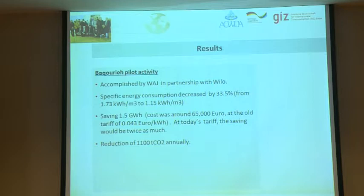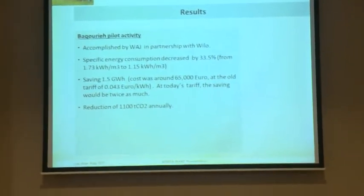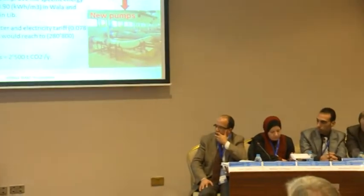The specific energy consumption, represented as kilowatt hour per cubic meter, was reduced by 33.5%, which is seen as a great achievement, from 1.7 kilowatt hour per cubic meter to 1.15, basically as an average for the whole year. And that resulted in saving 1.5 gigawatt hour per year. The cost at that time, when the tariff was 0.043, I mean, that was the very subsidized electricity tariff for the water sector, the saving was 65,000 euro per year. So that study was in about 2010, I guess. And the results of that activity would also save about 1,000 tons of CO2 per year.